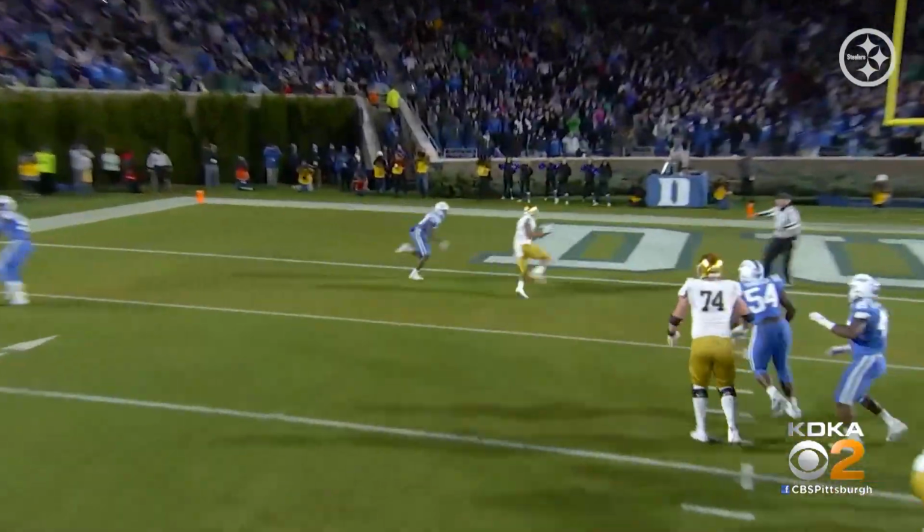Claypool. Big dish, touchdown for Claypool.